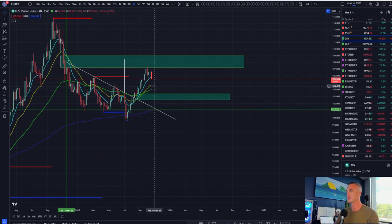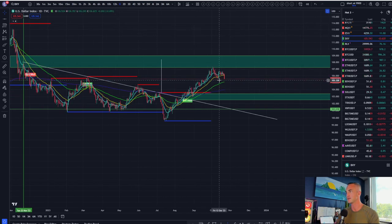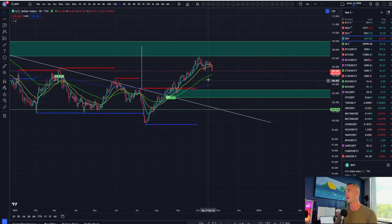But I'm still not over it, and I would suggest this: just because the 4-day is bleeding out right now and the daily, it looks like we are going to come down to the green 55, and the daily trend is going to reverse. You'll have your first lower low, lower high. Again, why trend confirmation is so important. So at least for the medium term, looks like dollar down, and that's good for Bitcoin, good for stocks.